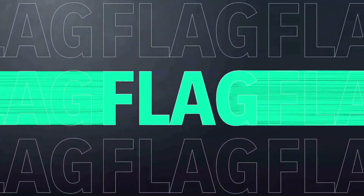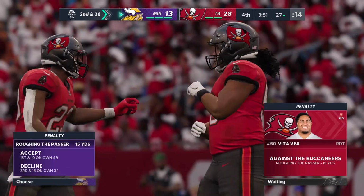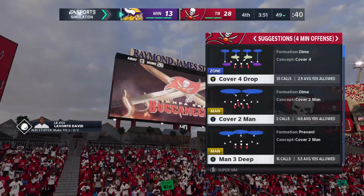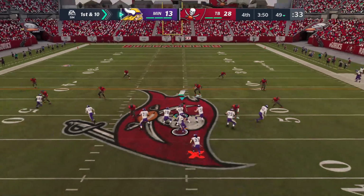Johnson with a completion over the middle. Personal foul, roughing the passer, defense. Killing our field. Maybe a frustration penalty there because he's picked them apart. They've tried their best to get to him and haven't done it successfully. A penalty as a result of that hit there.